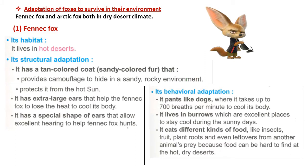Now we will study the two types of adaptation on two animals. Number 1, Fennec Fox, which lives in the hot desert. Structural adaptation of the Fennec Fox: it has a tan-colored coat or sandy-colored fur, which provides camouflage to hide in a sandy, rocky environment and protects it from the sun.